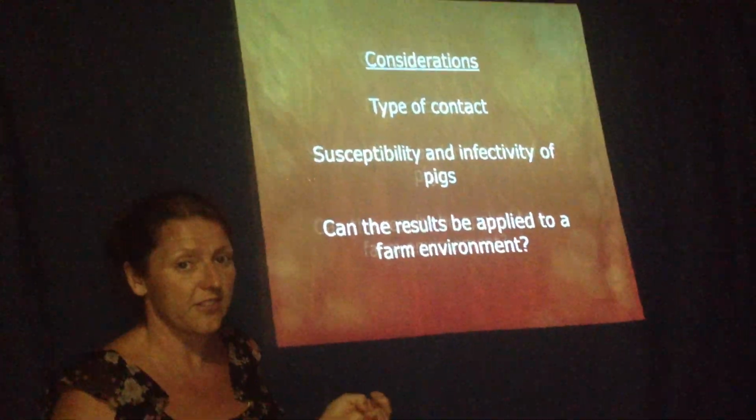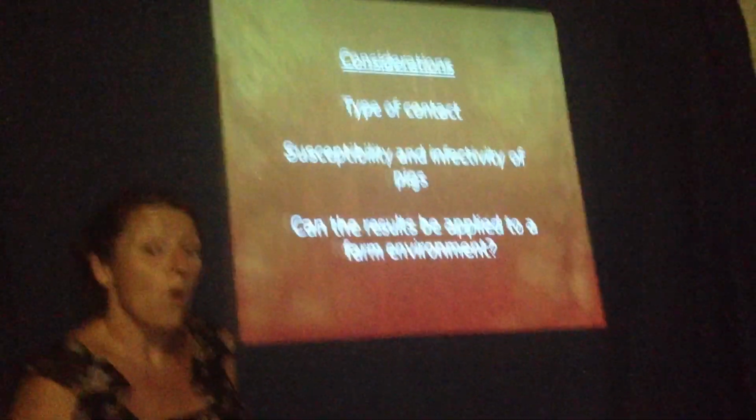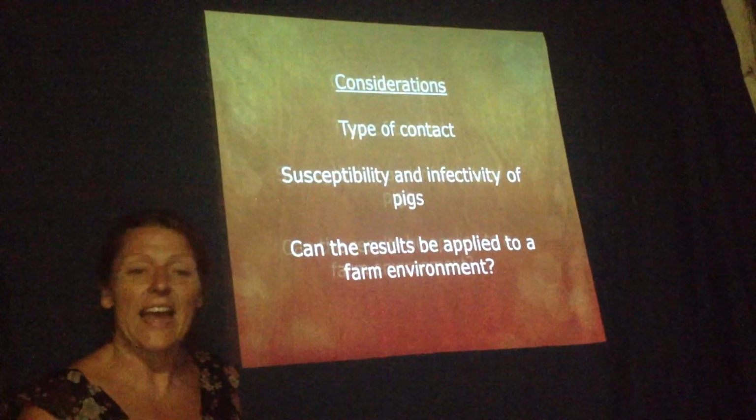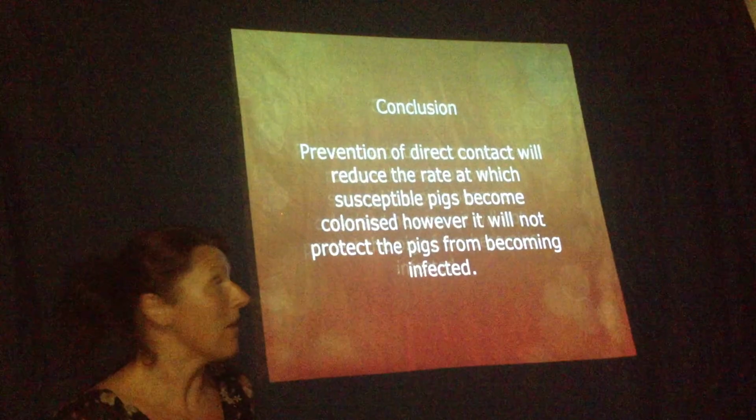What do we need to consider with this study? Well, the type of contact these pigs had with each other and whether or not that infected the rate, susceptibility and infectability of pigs, and can the results be applied to farm practices? Farm practices are very different to a lab environment.